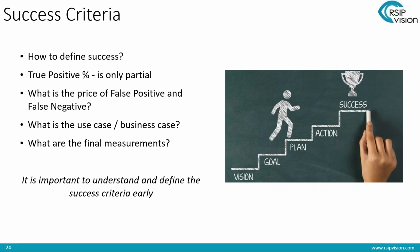Success criteria. These also can evolve over the course of the project. It's important to understand what the use case is. What is the price of false negatives, and what is the price of false positives, and to guide yourself accordingly. What are the final measurements? How is this product, how is this module really going to be used in the field? And communicate well between everybody to understand what the correct success criteria is.